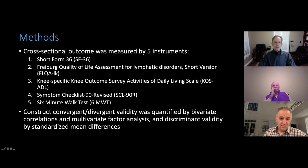So here are the methods, and here are the 5 assays or instruments that were referenced. The Short Form 36, the Freiburg QOL assessment for lymphatic disorders, short version, you can see the abbreviation there. The knee-specific outcome survey activities of daily living scale, that's the KOS-ADL. And here is our symptom checklist 90 revised, the SCL-90-R scale. And finally, the 6-minute walking test.